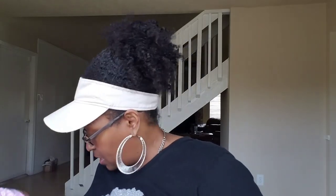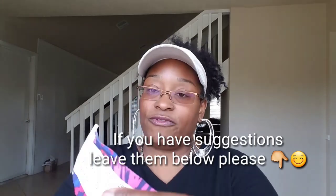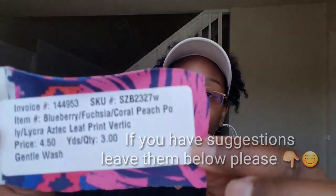But yeah, that is one. The second one is this knit. This is a blueberry fuchsia coral peach, and this is a lycra. And I bought 3 yards, and this was $4.50 a yard. And so this is going into my swatch book.